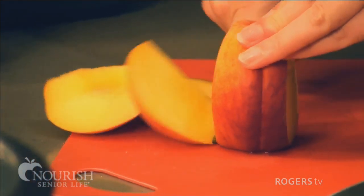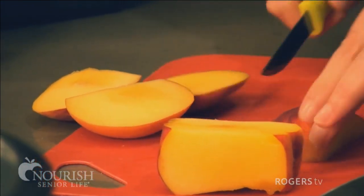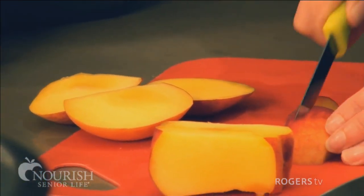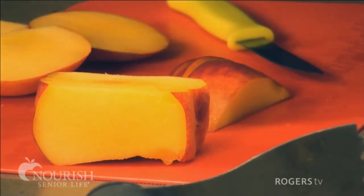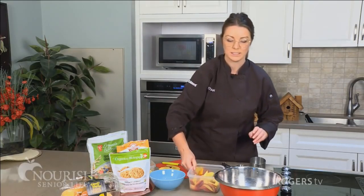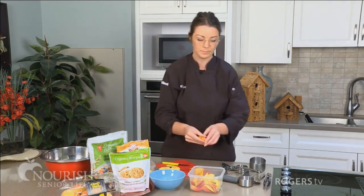Yep. And you want it to be, as I said, a little soft to the touch, but not too soft. And then I just put it in slices, like so. Right, and you want them as even size as possible. So today's recipe is about 7 peaches, but you can always use more or less.